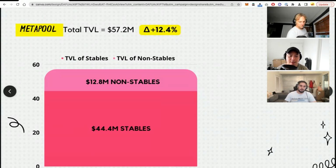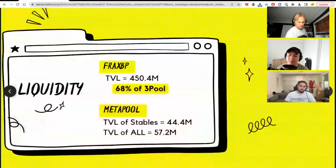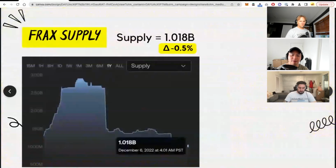And lastly, the reason why we do all of this is to make sure that one number goes up, and that is the Frax supply. Before we do that, let me give you a quick summary on the liquidity check. We have 450 mil in the Frax base pool, with 68% of it being of the 3 pool. And for meta pools, we're holding strong at 57 million TVL across all pair types.